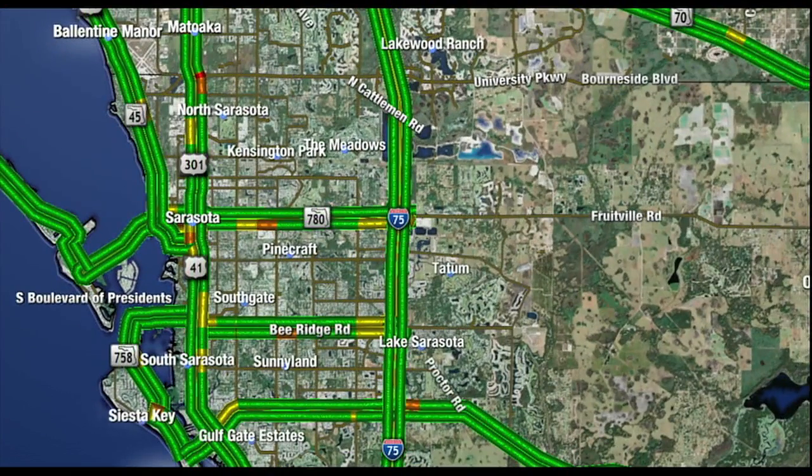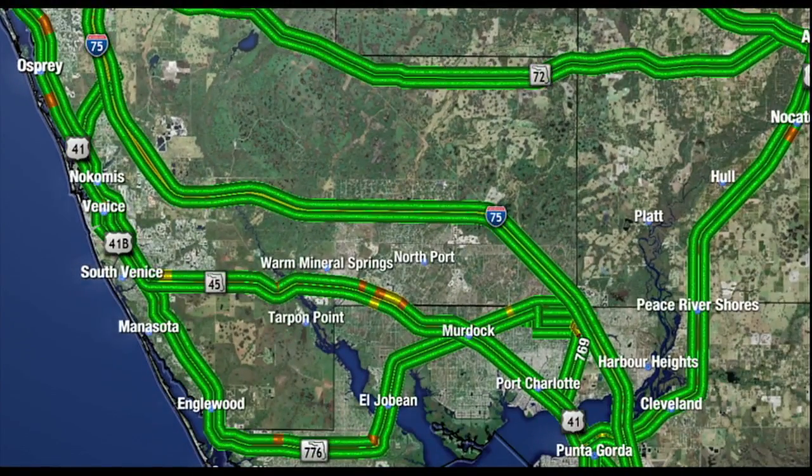Farther south, here's the scene in the northern half of Sarasota County. Some problems there on Fruitville, eastbound as you approach, say, Beneva or McIntosh. Also east of the interstate at Clark Road. And then farther south, just some spotty delays down in Northport, mostly in the northbound lanes of US 41.